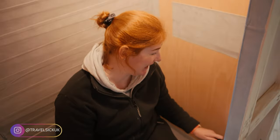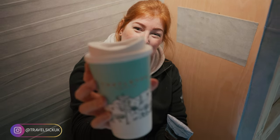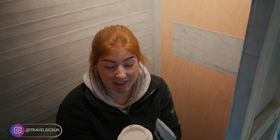Been doing it 5 minutes, she's on a tea break already. I'm quite happy now. I've got a little stool to sit on, I've got my cup of tea. Where's your cup from? Castleton Coffee in Castleton. There you go. They do really nice stuff in there, if you ever go.